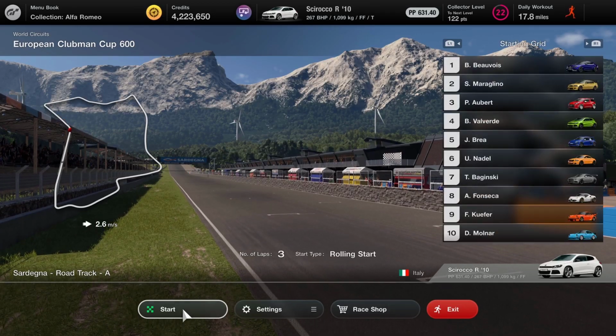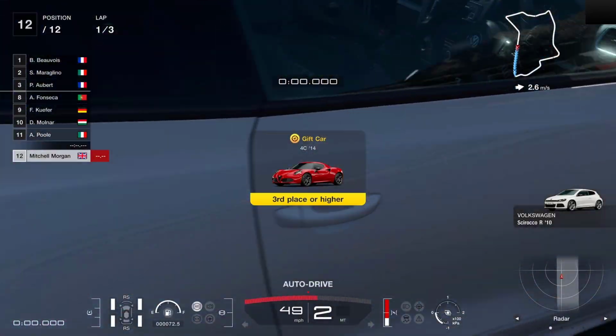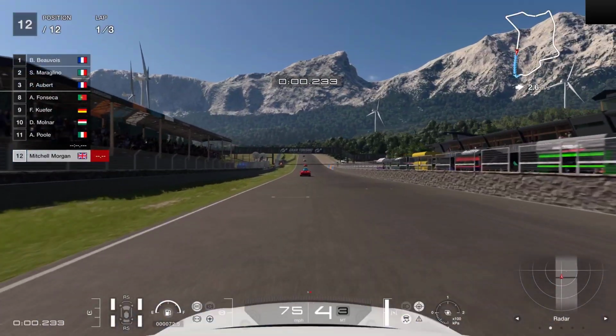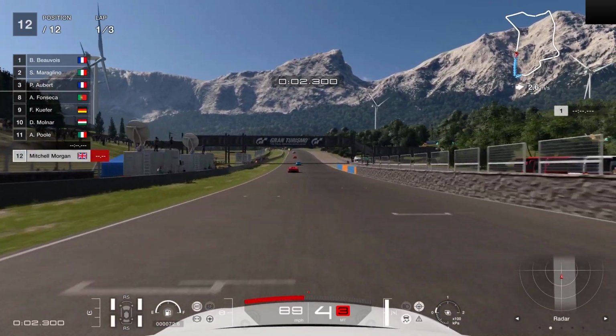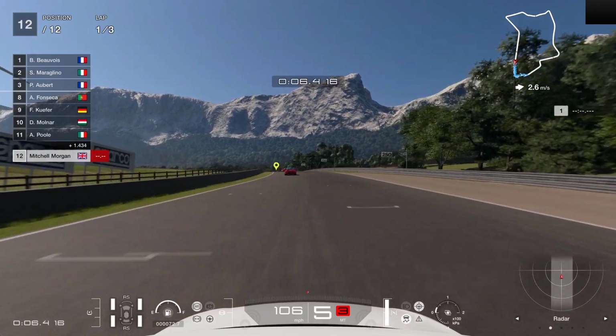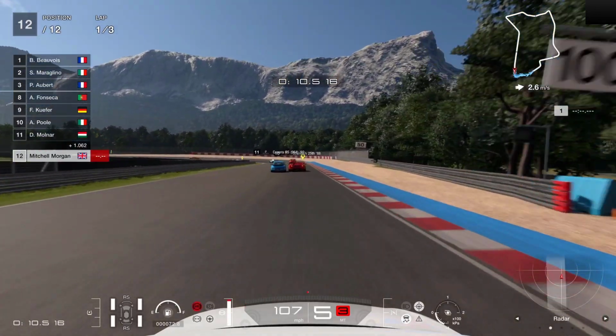So we are off to, don't even think where we're going to now. Oh, Sardegna. We're off to Sardegna. 12th place we're starting in, so right at the back of the field. Is that the Porsche? Lamborghini they're coming up to? Yes, it is, first of all.